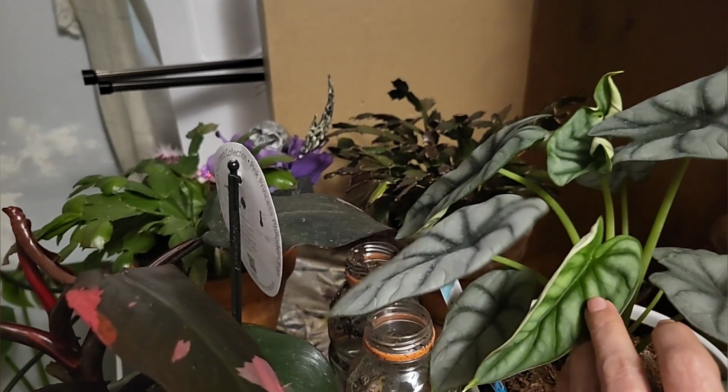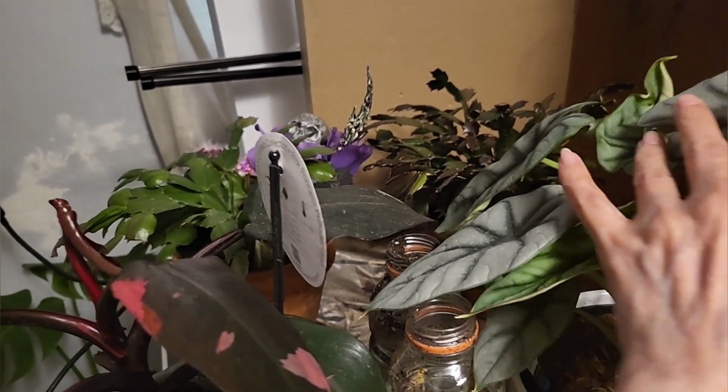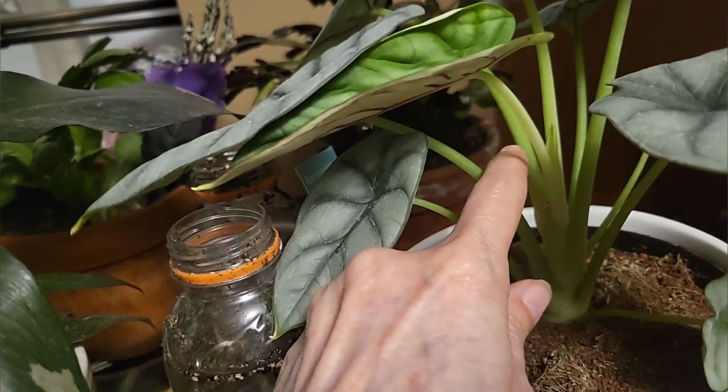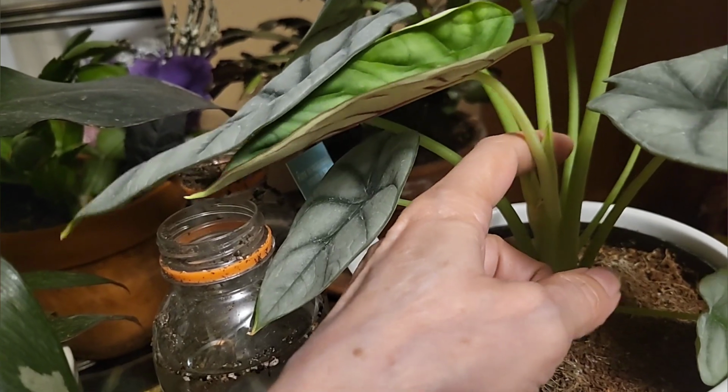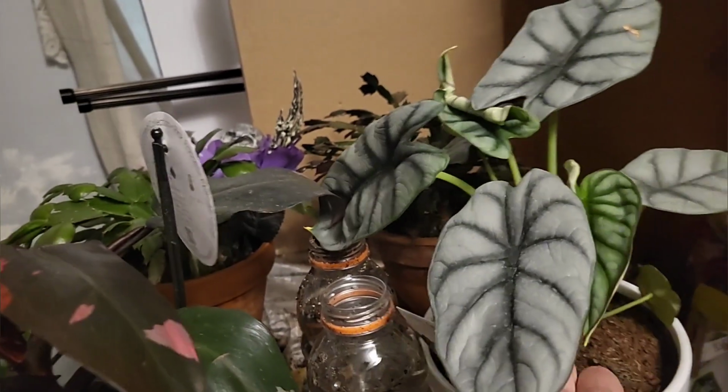And this one here, not only is he working on his second leaf with me. See, this is the first one he got with me. Now here's the second one. And then look at here. Look at all those coming. So he's very, very happy to be here. And I'm very, very happy to have him.